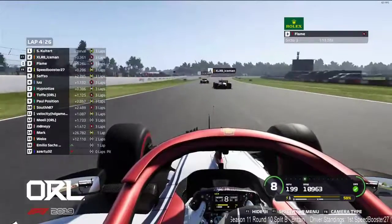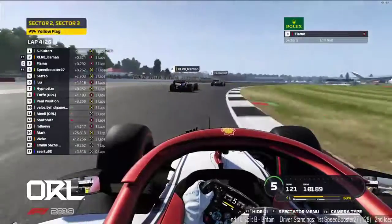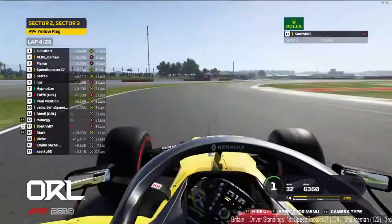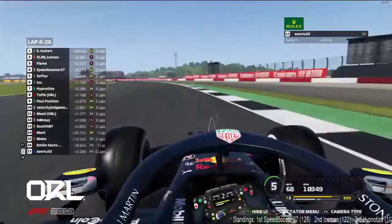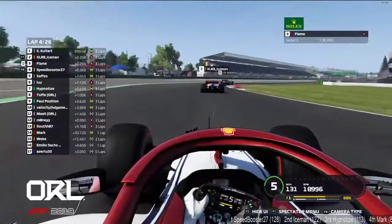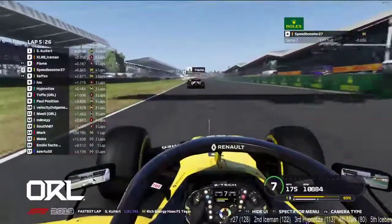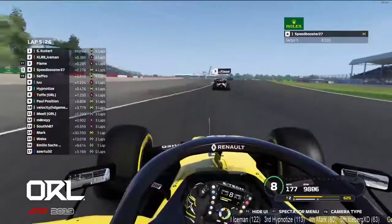Quitter needs to break that 1 second zone. There's a yellow flag. Safso dropping through the order, so not quite sure what's happened. He's lost it through Maggots, and will see himself drop down to 13th as Iceman still just keeps in contact with Quitter. Speed Booster right on the tail of the 3 as Quitter picks up a new fastest lap of the race.